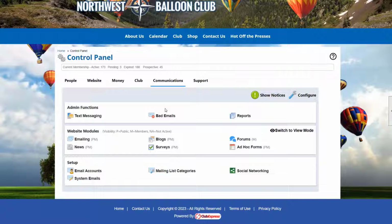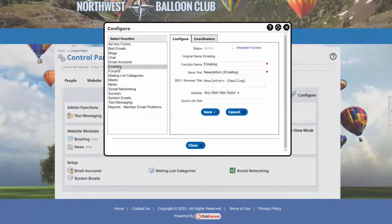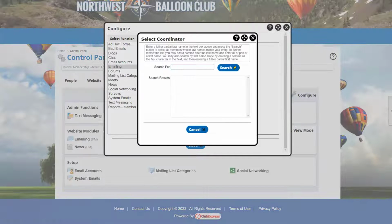I'm in my communications tab already. We're going to revisit that configure option. And when I select my individual functions, in addition to my configure tab, I have my coordinators tab kind of hanging out in the background there. So for emailing, I can select coordinators, and I have a handful of people who are helping me out with all of the emails that I send out for the Northwest Balloon Club. I select add a coordinator.